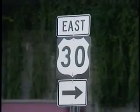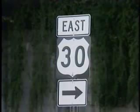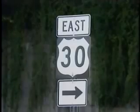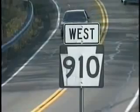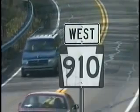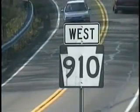U.S. routes that are not part of the interstate system have signs like this. The numbering system, however, is similar: odd for north-south routes and even for east-west routes. State, county, and municipal roadways use numbering systems similar to federal routes. However, the shape and color of route signs vary among states, counties, and municipalities.